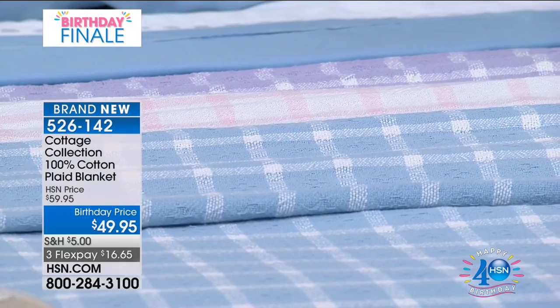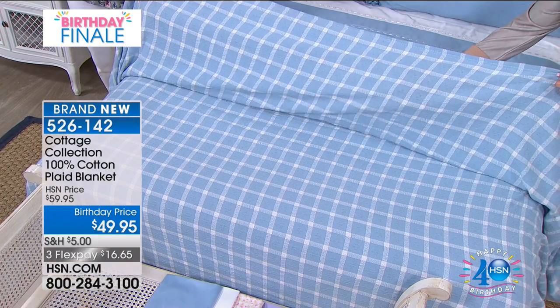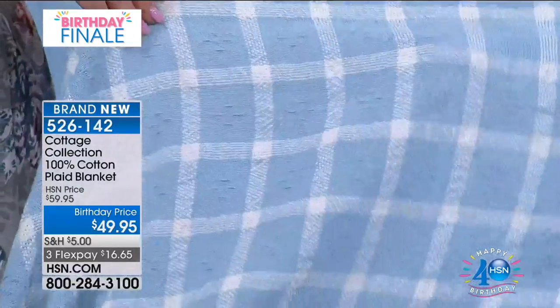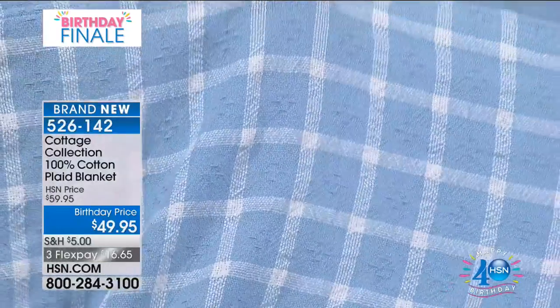We've had tons of cotton blankets here at HSN, and I'll be the first to tell you, some of them are thinner. Some of them have a weave that you might poke a finger through, or it feels a little more delicate and fragile. This one has a nice drape to it, a nice hand to it. It doesn't feel thin and wimpy to me. So I think when you get that home, you're going to notice that.